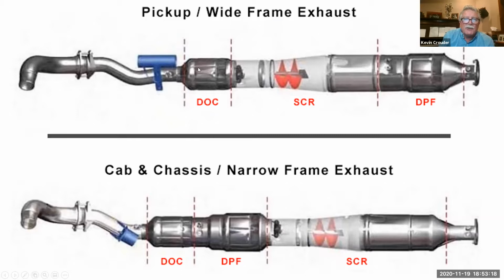We actually had the DOC first, and then we had the SCR, which we'll talk about on Tuesday, which is for getting rid of NOx. And the DPF was all the way here at the end, as opposed to the cabin chassis versions. It has the DOC here, then the DPF, and then we dealt with the NOx. So what in the world was that all about?